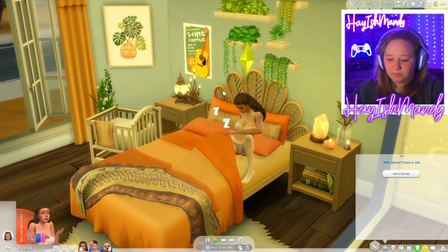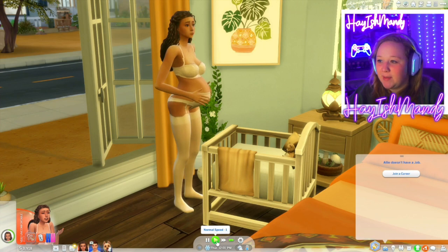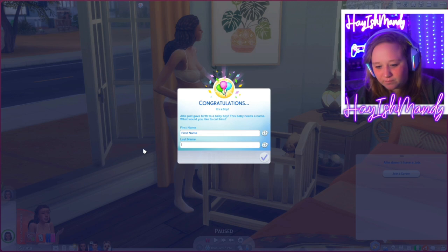Alright, baby's coming, finally! Oh, good, I was hoping to get this bassinet. Alright, guys, I hope you're ready to name this baby! It's a boy! No, this kid's name is Valley. We're going back to our maiden name. His name is Valley. What's his name, guys? I need boy names in the chat.